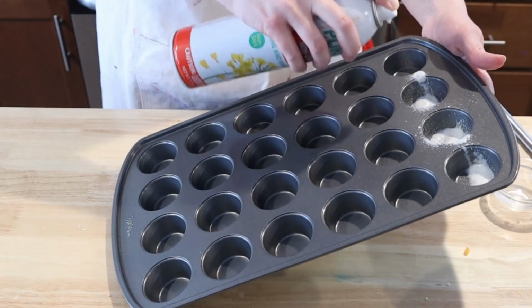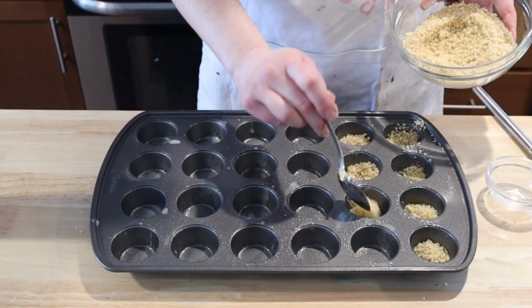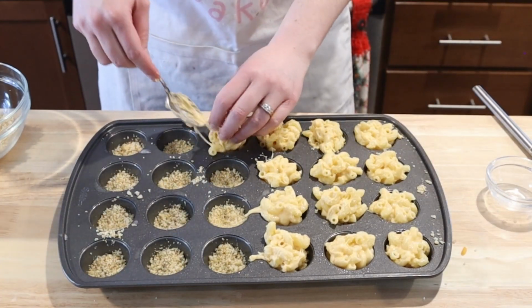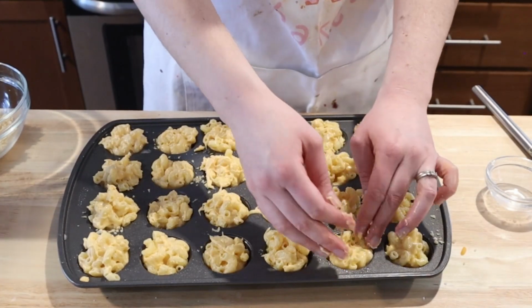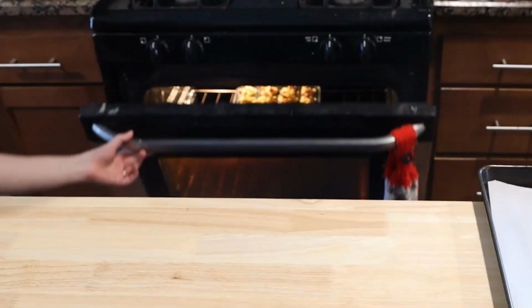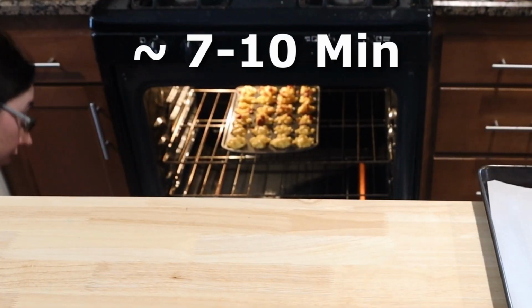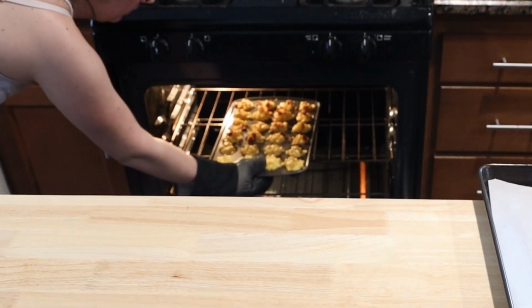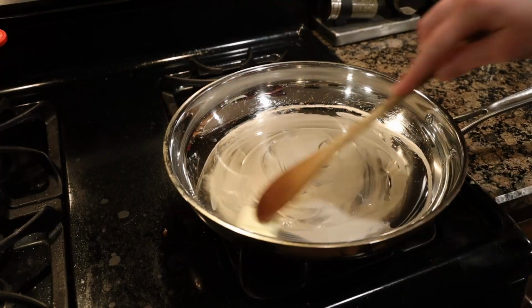Spray your mini muffin pan with Pam and push down some of those breadcrumbs. Now you're going to put your cheese mixture on top of it, and you want to push it down because you want to get as much crunchiness on the outside. Sprinkle it with some crumbled bacon. Yum yum yum. Cook at 350 degrees Fahrenheit for 7 to 10 minutes. Let them cool a little bit before you try getting them out so you don't burn your hands, but then you're ready to enjoy.